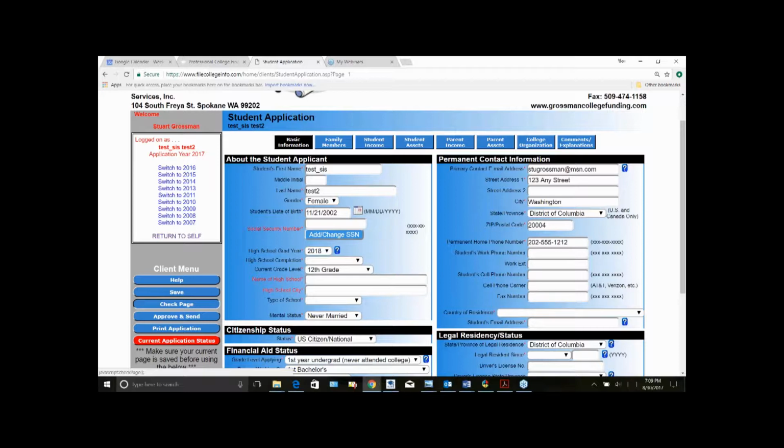Absolutely. They can still go back in there and change information. That's a great point, Stuart. Once you get to the Approve and Send point, we'll take a look at it. If you have any questions, it's very important to call or email us so we ensure that everything is filled out. But usually by then we have a pretty good handle on what the information should be, and it should be good to go. But again, always reach out to us if you have questions.